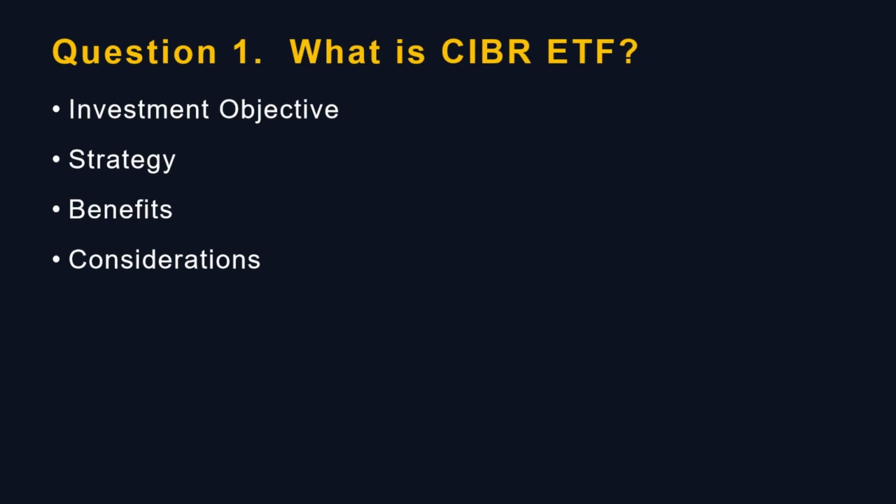Question 1. What is CIBR ETF? The CIBR ETF, or the First Trust Nasdaq Cybersecurity ETF, is an exchange-traded fund designed to provide investors with exposure to companies involved in the cybersecurity industry. Let's break down its key features.